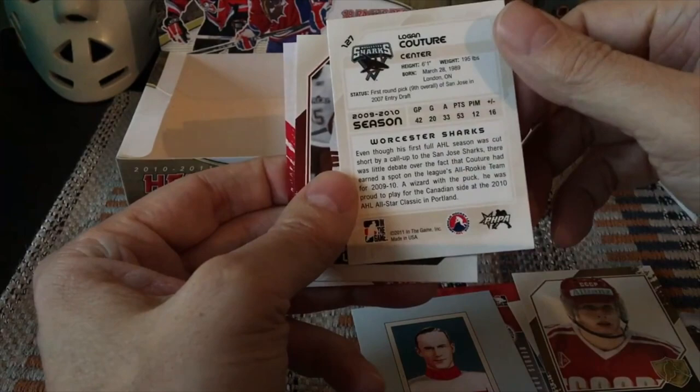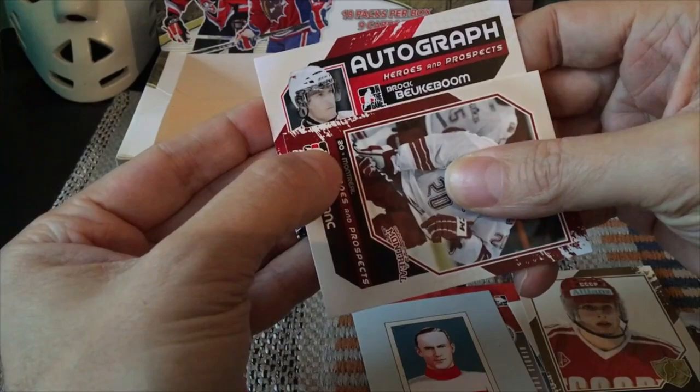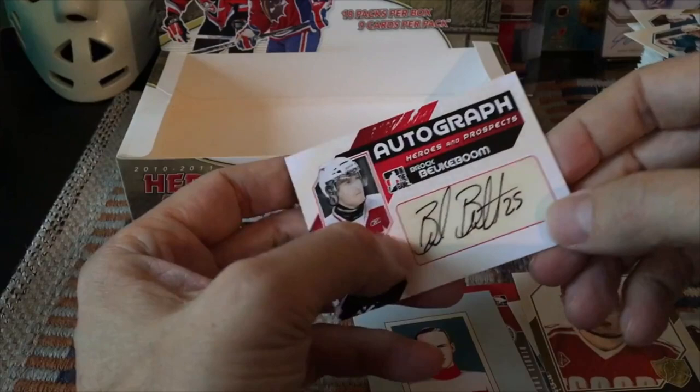And our auto, our last auto, our last hit of the box. Who is this? I have no idea who this is. Oh, it's Brock Bukaboom. Wow, we got two of this guy. That's interesting. It's funny that we get him twice. Okay, that's cool. I mean, I'm not the best ever, but always fun break. Always fun.